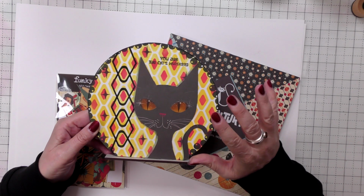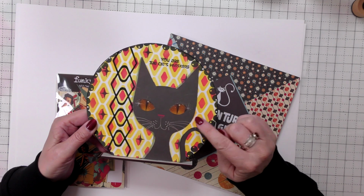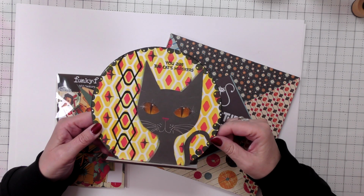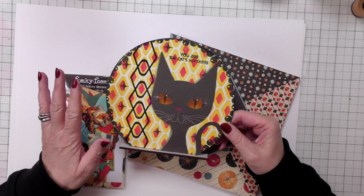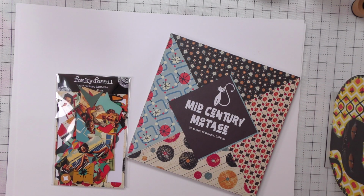That kind of atomic kitty, retro stylized cat is very much of the era, so that's in the paper pad too, as are the stencils and stamps she's used here. So it gives you a little flavour of what's in store with our mid-century montage collection.